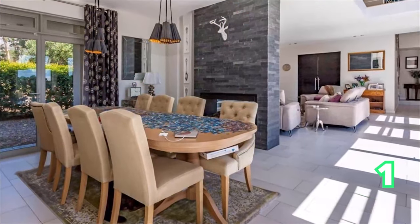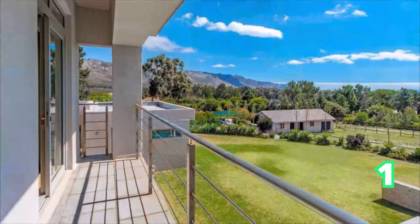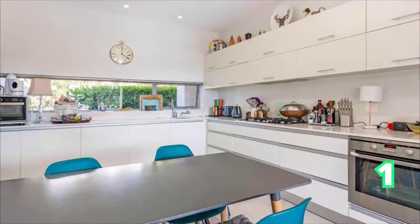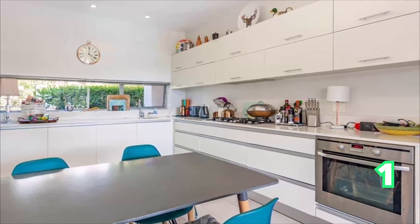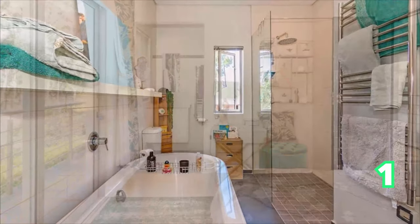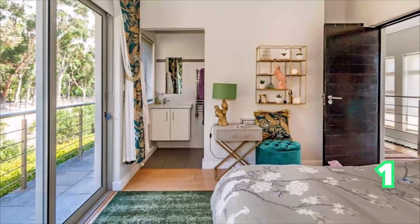We start off in the sunny Somerset West. This absolutely magnificent five-bedroom home offers you views over Sandbaai. It is superb and in a prime location in Somerset West. For those with a particular taste of stylish feel, this home in Somerset West.